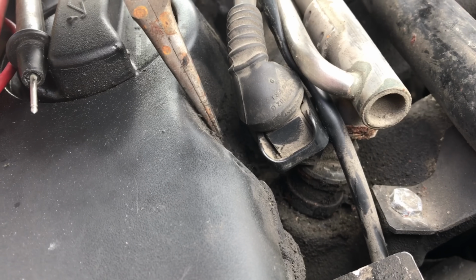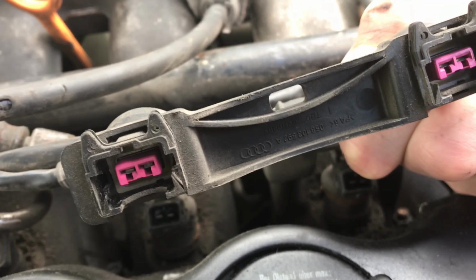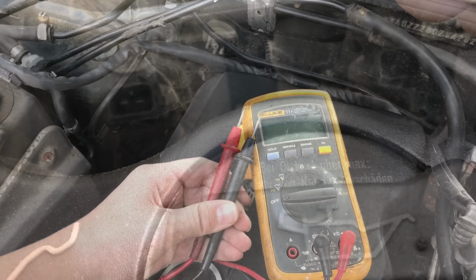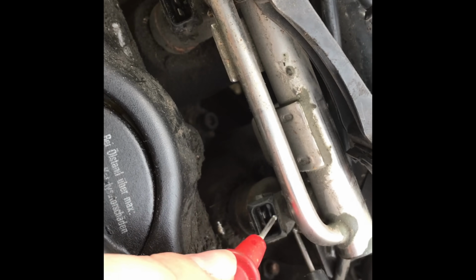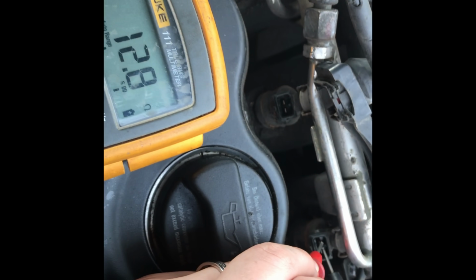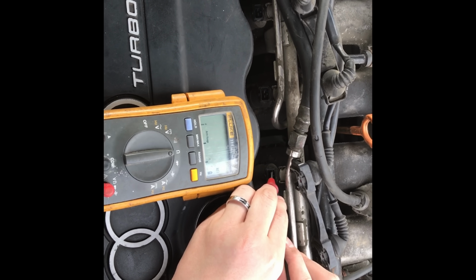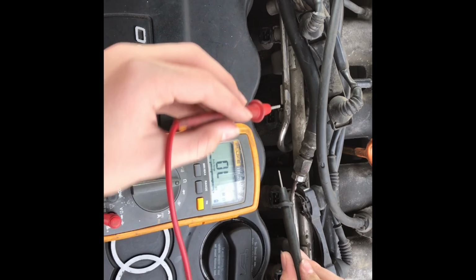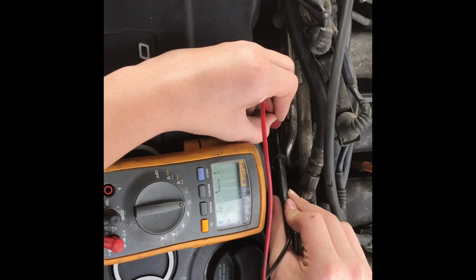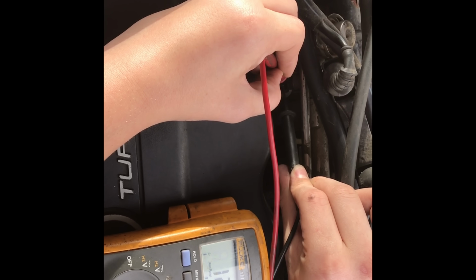These injectors sound good, but let's take an ohm reading to verify that the coils inside the injectors are good. So set your meter to ohms, and we're going to be looking for a consistent reading across all of the injectors. If you see something that's way out, that could also suggest you have a bad injector. All of our readings are around 12.7, pretty consistent, so you can see these injectors are good.